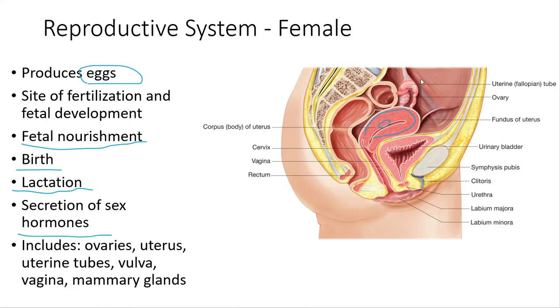These ovaries, let's see if we can find them right over there, are going to produce the female sex hormones. Oh, I should have told you, the testes are going to make testosterone. The ovaries are going to make estrogen and progesterone. The female system is going to include those ovaries, that uterus, the tubes that lead to them.